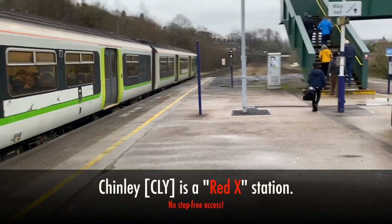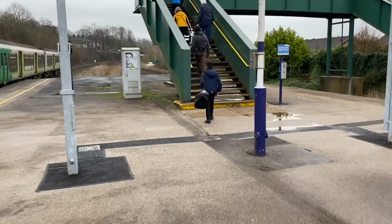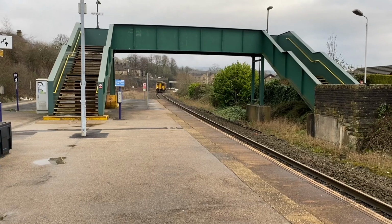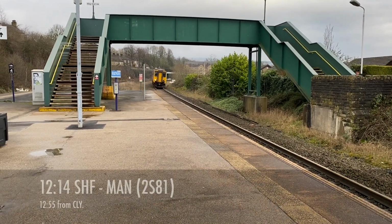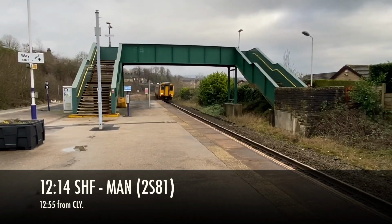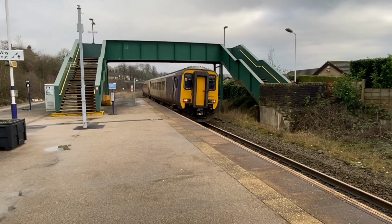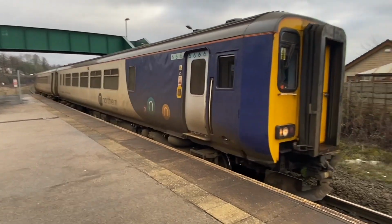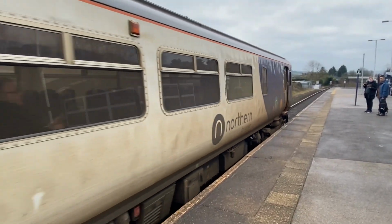Chinley is a request stop, of course. Only stepped access. Let's do it. Right, a 156 this time from here back into Manchester. So we'll get this one back to Manchester and then head home before we head out this evening to Bury.